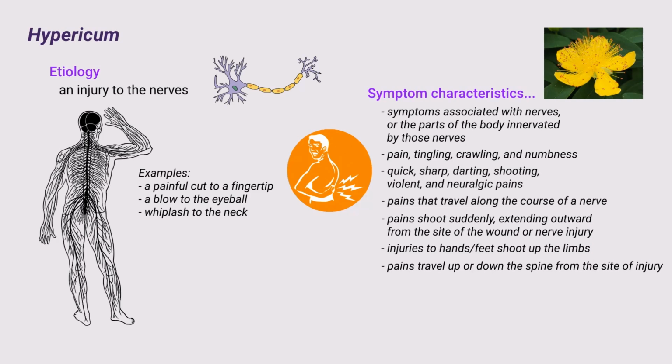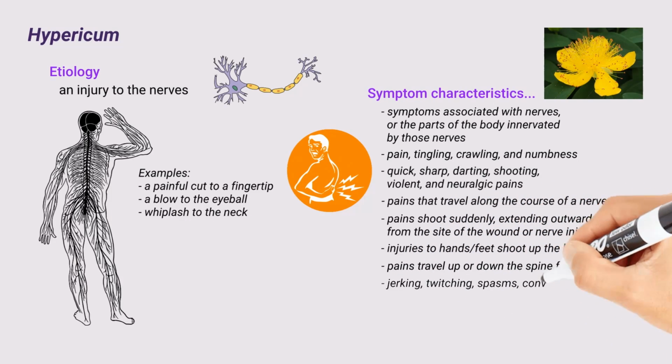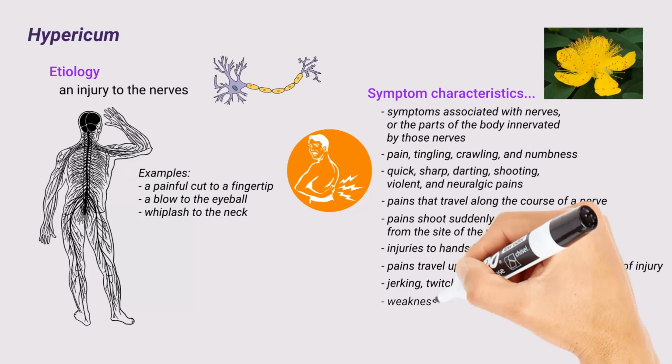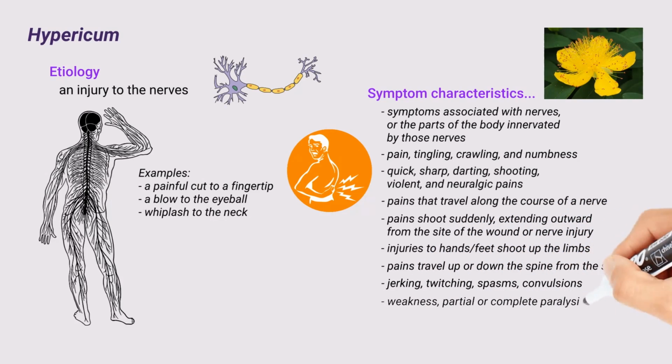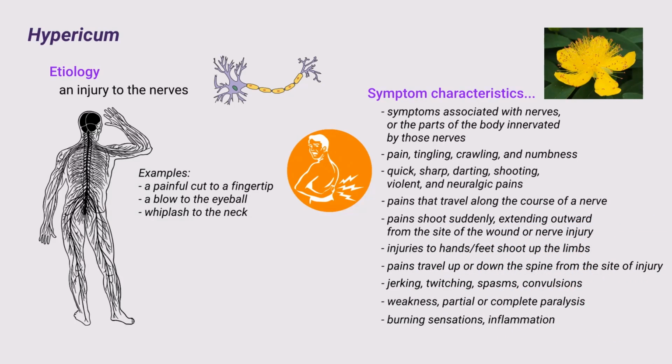Other symptoms associated with nerve injuries can also include jerking, twitching, spasms, and convulsions. In addition, there may be weakness or paresis, or even partial or complete paralysis. We may also see burning sensations or inflammation.